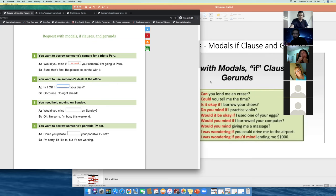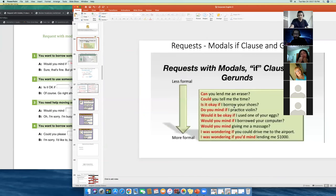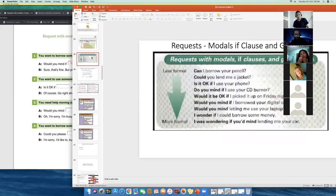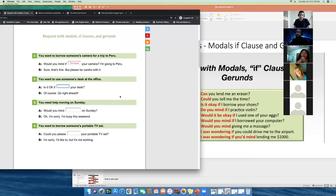If borrow. Use. If I borrow or if you use, what's the other one? Is it okay if I use your phone is one example. Is it okay if I borrow is another one. Well, in this particular case, I don't think you could, you know, one of the examples is a shoe. Can I borrow your shoe or your jacket, your phone? Is it okay if I borrow your shoes? Is it okay if I use your desk? What do you guys think? I heard both answers. Is it okay if? I heard a girl say use, yeah. Is it okay if I use your desk? Okay, let's leave it like that. Let's see what turns up.